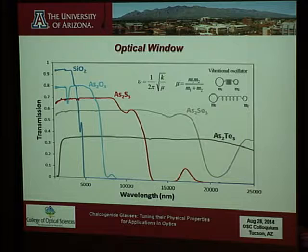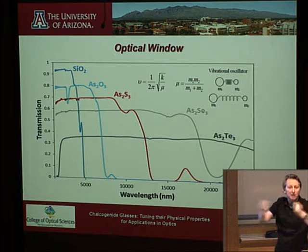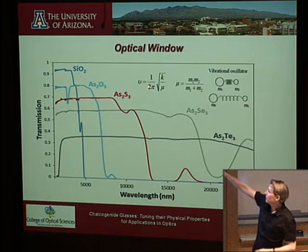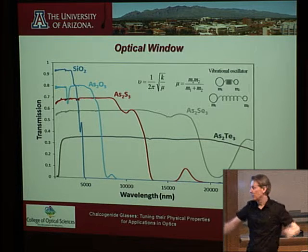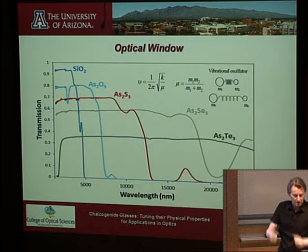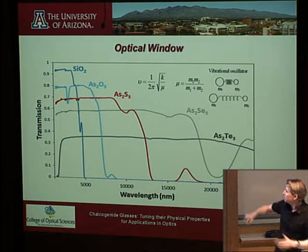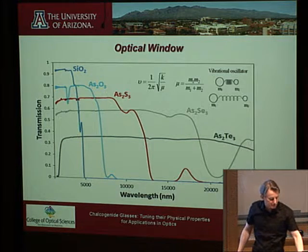Just because, using the approximate analogy of a diatomic oscillator, the heavier the mass of my oscillator, the lower the frequency, and therefore the longer the wavelengths for resonance of these oscillators. So we can make glasses, as you see, with pretty wide optical transparency in the infrared.